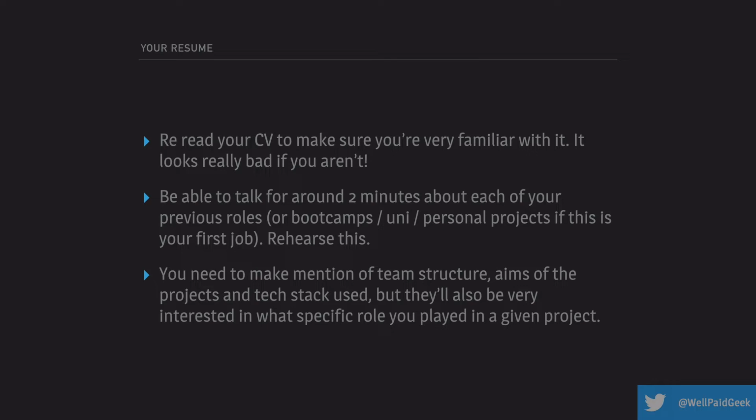But they will also be very interested in the specific role you played in a given project. This is very important because you could have been engaged in a huge project, sort of a multi-tier enterprise level application, and on the one hand you could have just been a junior doing a bit of HTML and CSS on the front end, or on the other hand you could have been the technical architect that architected the entire application with all its various tiers. That's the same project, but it's obviously very different jobs. They want to know what your capabilities are and what you brought to the table, so you need to be able to talk about that.